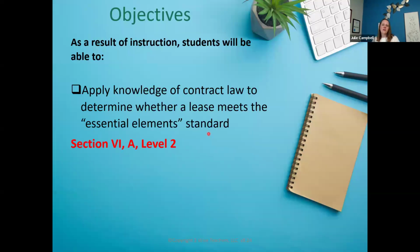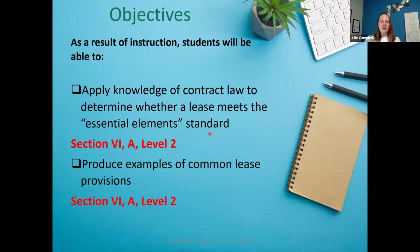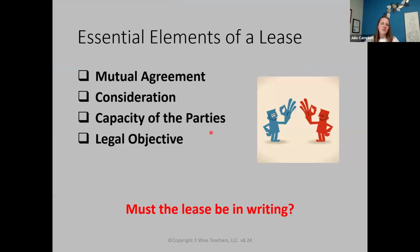Next little section, we're going to talk about the essential elements of a lease. This should look pretty familiar to us. And then we're going to talk about, other than those essential elements, some common lease provisions. So everybody always please remember, a lease is a bilateral contract. A lease is a contract, which means it follows the same rules as what we discussed about contracts in Unit 8.